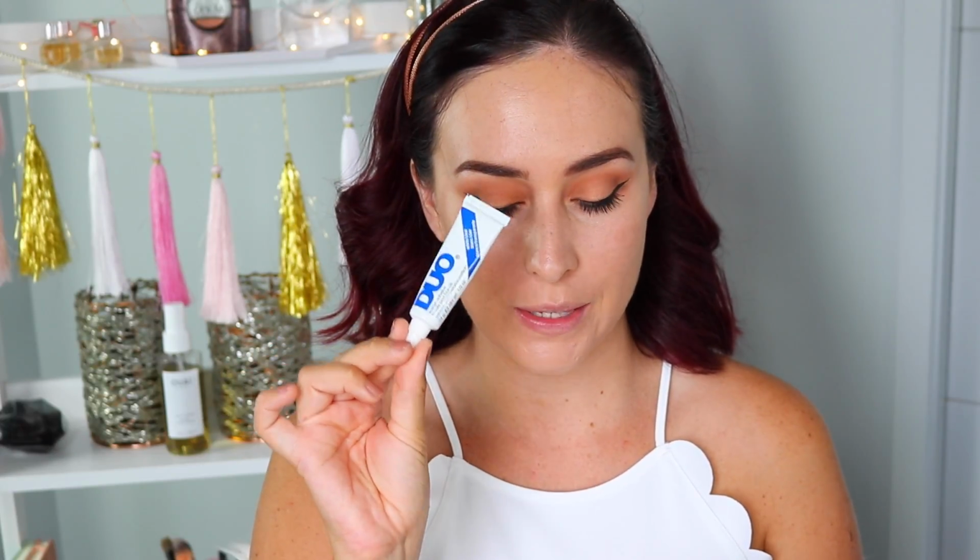So I'm just going to apply some false lashes. These are literally just from the Dollar Shop. They are the Colour Medium Blacks. They were like $5, which contradicts the name $2 shop, I know. And I'm just going to take some of the Duo Clear Glue as well.